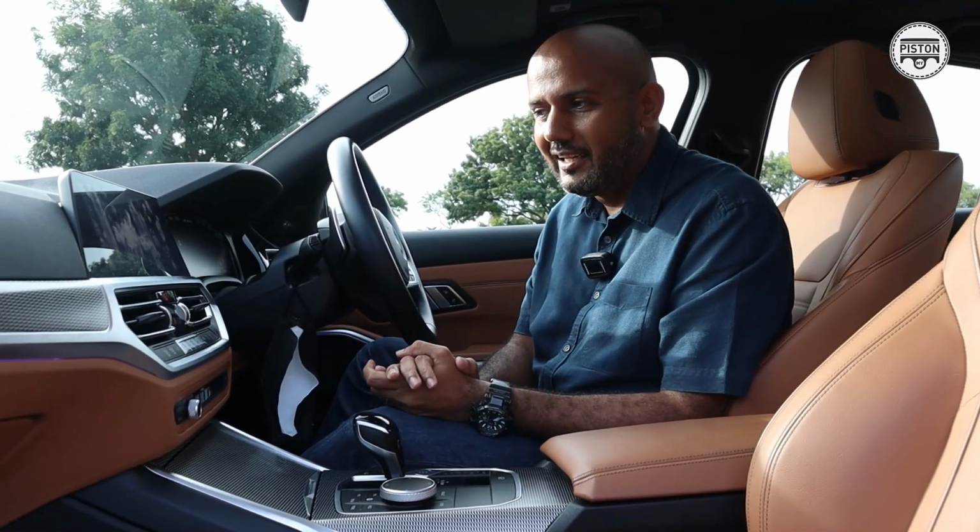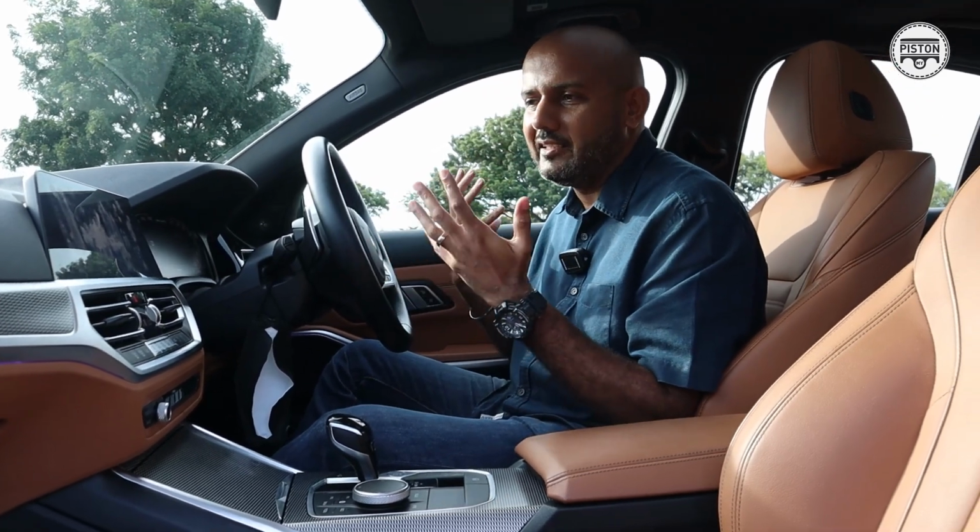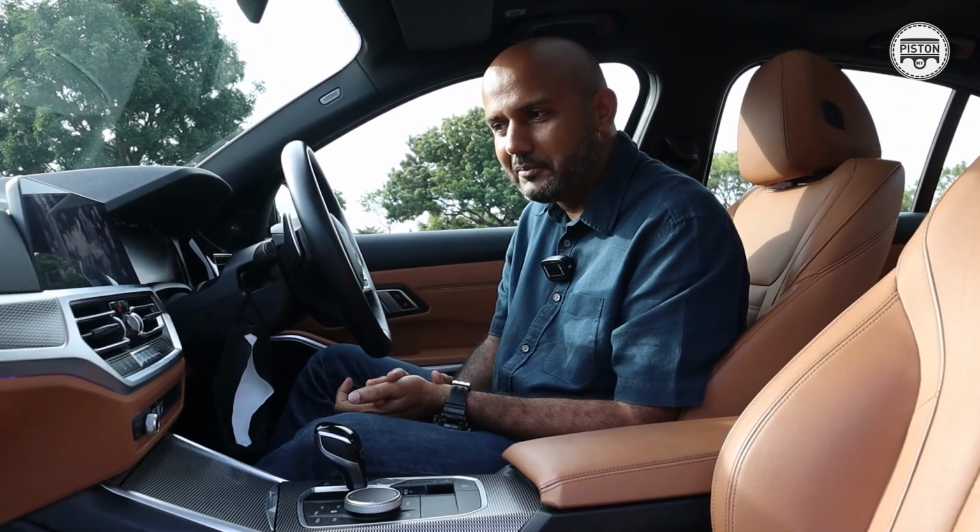Inside though, it's probably one of the nicest BMW 3 Series interiors in modern times.